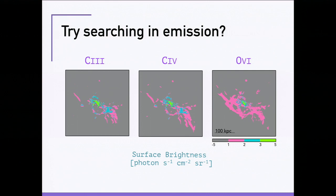Particularly for some of these ions tracing colder gas, they extend out quite far. So if you see emission, you'll know the galaxy is here from looking for the stars. And if you see light from the gas that's out here, you're definitely going to be able to say, oh, I'm seeing gas associated with this outer part of the galaxy that I haven't seen before. You won't be confused by wondering whether this is part of the disk or not. You'll be able to say for sure.